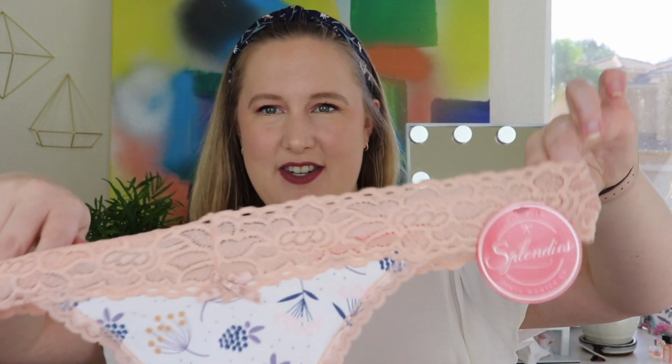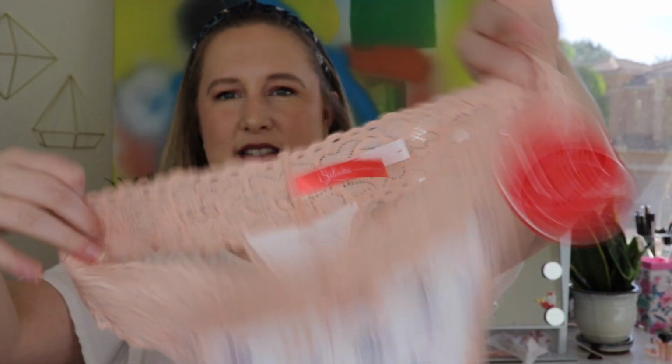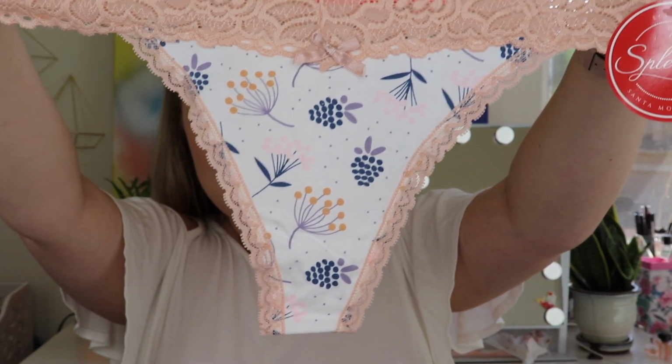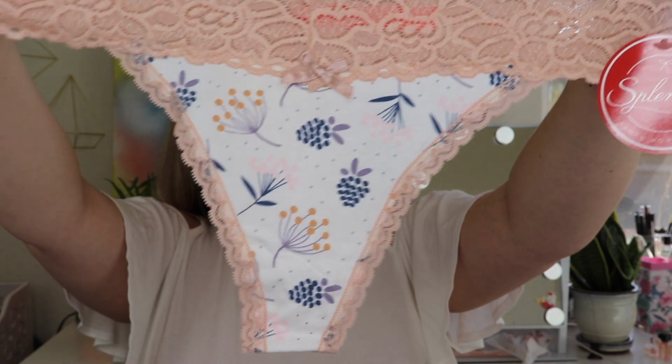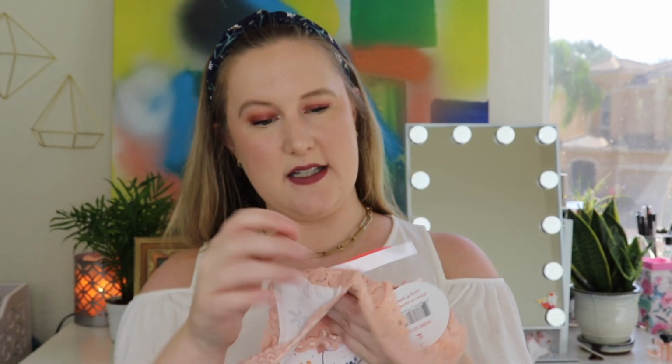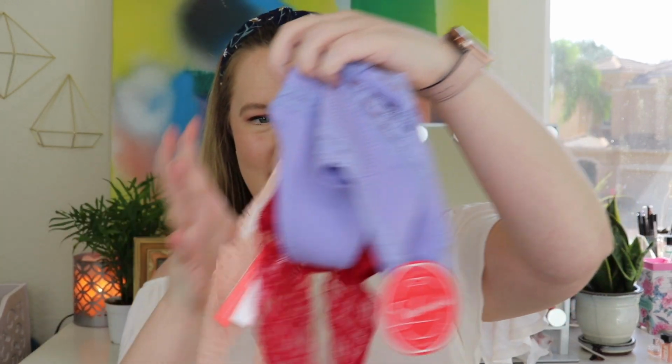And then the next pair is so cute. It's got this peach lacy top, and then a pretty floral pattern. I am stumbling over words so bad today. Oh my god, these all seem perfect for me. I love the colors, the peach and blue, and there's some pink and orange, purple. Aren't those pretty colors? So Splendies brand, $12, and also made with 95% cotton and 5% spandex. So aren't these all so cute?